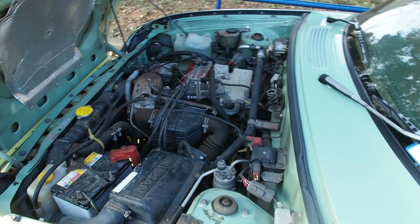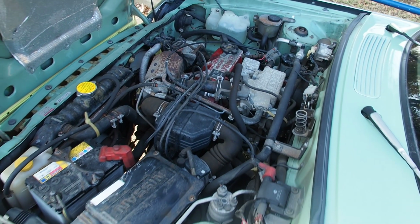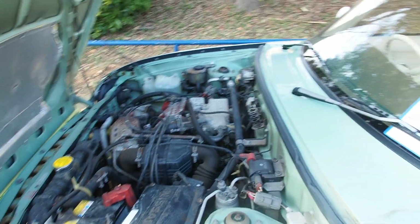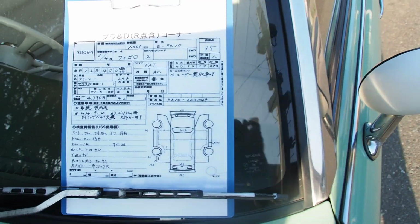We're going to be taking a look over the condition of the car and comparing it to the vehicle's auction sheet. Here's the auction sheet here. I will translate that for you in just a little bit.